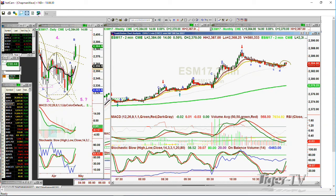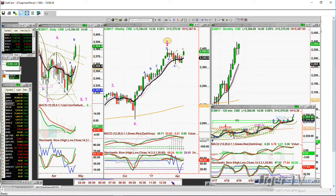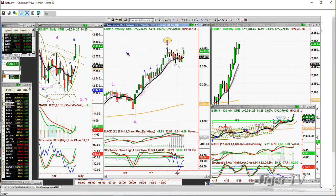What's really important about the very short term, let me just move this away, is that the 10-minute chart made a peak D and went under the 9-period exponential moving average. The MACD is starting to slide a little bit. So I'm going to go into everything in a moment, but let me just do this because the E-mini is giving you so much information.